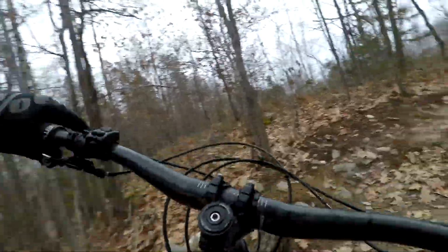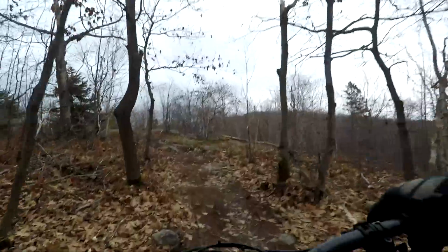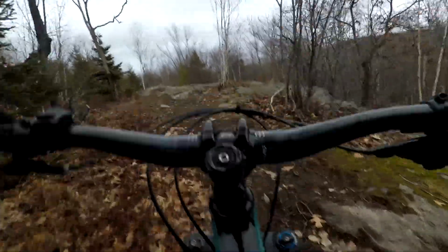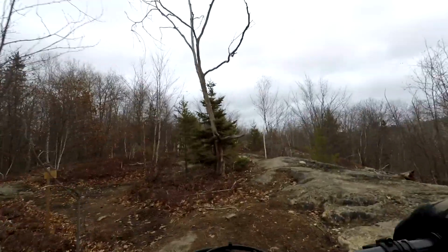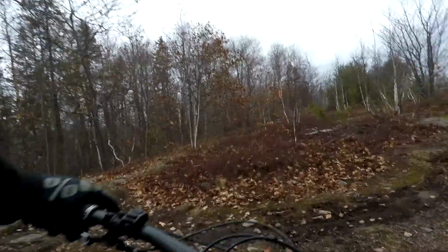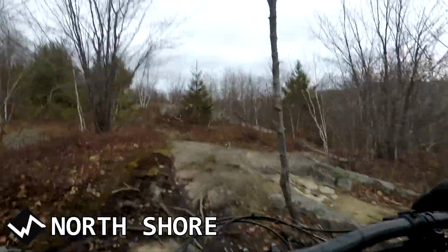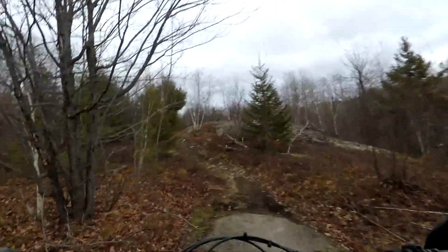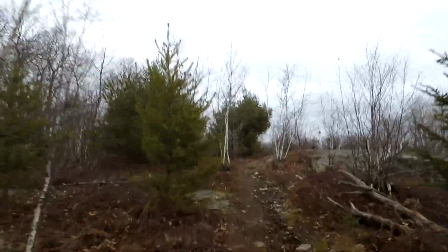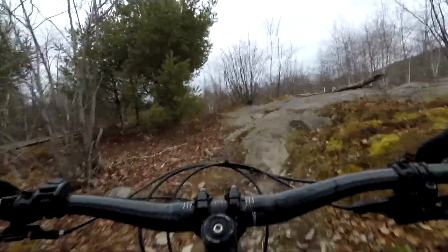Once you come down from the top part of the trail system, you come down onto North Shore and you'll see a Double Down sign which takes you to the right here, or you could go left here into a little bit more of a gnarly descent. This was the natural direction of the trail beforehand, and this will bring you onto Penthouse.